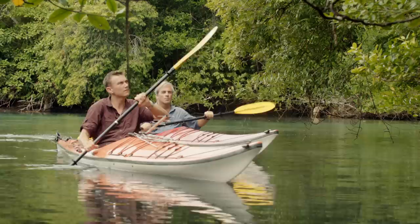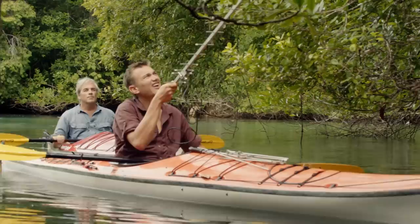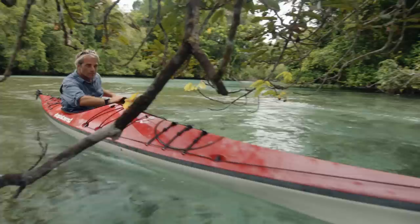Really, I can't tell which way the sound's coming from. It seems to be all over the place. I wonder, it could be bouncing off of the water or the mangroves. Yeah. I don't know.